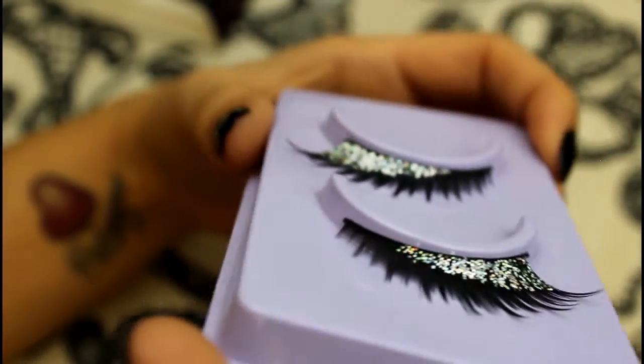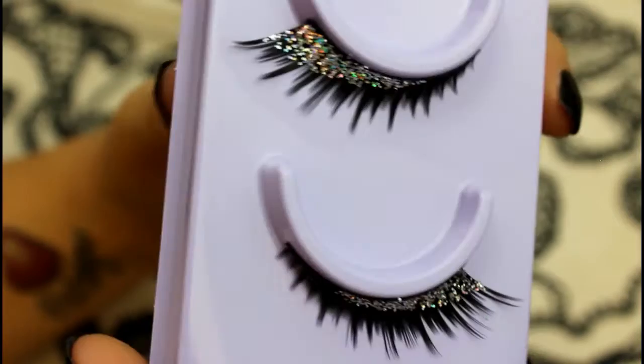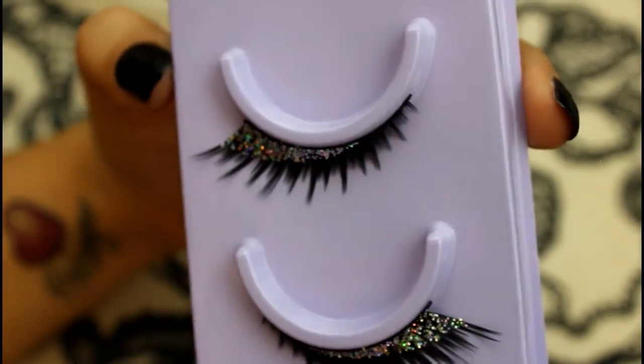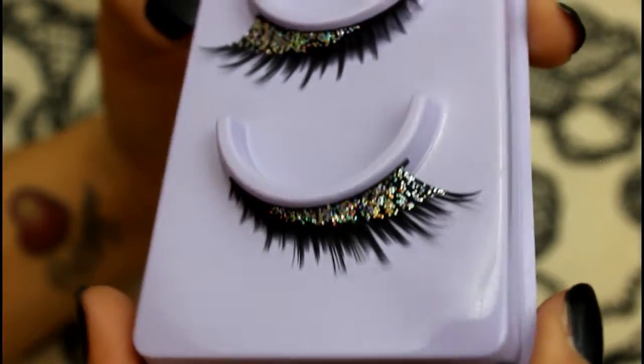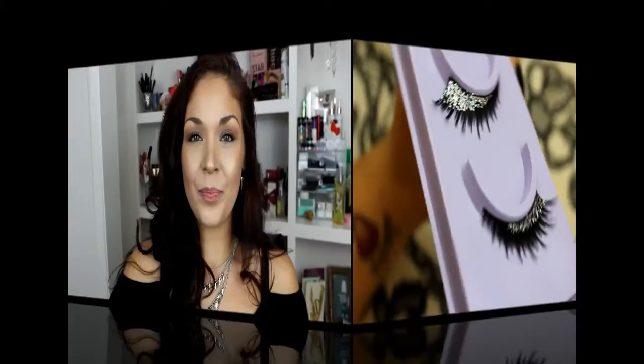Plus I love this holographic glitter. I mean, come on, look at that. So these are very, very unique lashes that I'm excited to give a try as well. I have not yet, but I am excited to give them a try, because look how pretty they are.